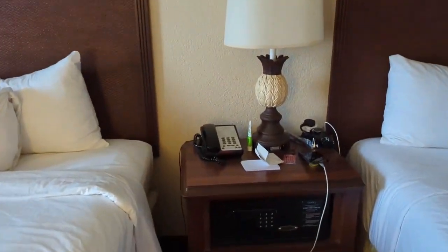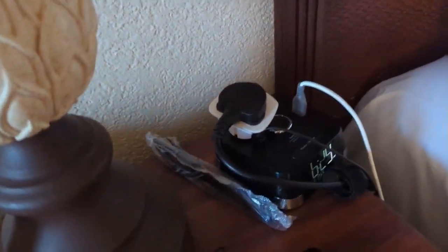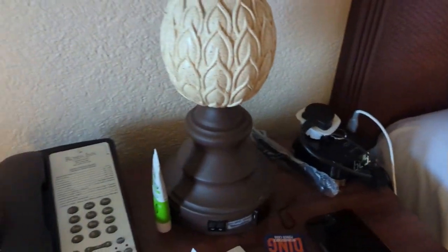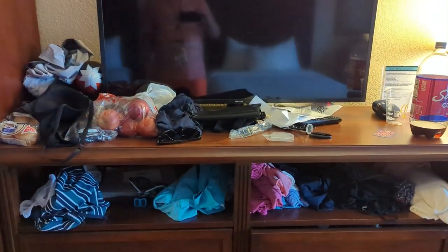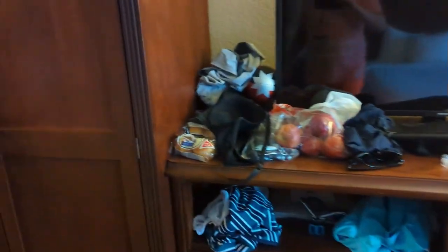You've got the safe down there, which we've got our stuff in. You've got the alarm clock there that's got plug sockets and two charging ports. You also have plug sockets in the light there as well. There's plenty of storage, both under the TV and then the four drawers there, and a big wardrobe there. A full-size mirror.